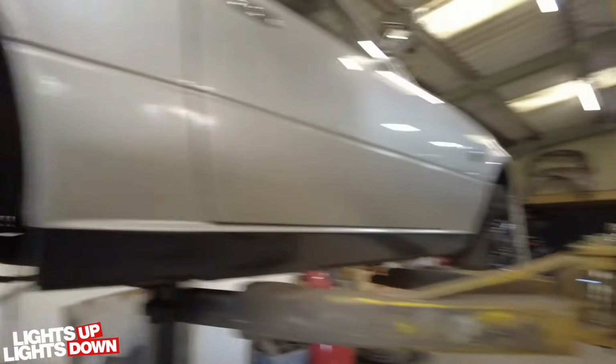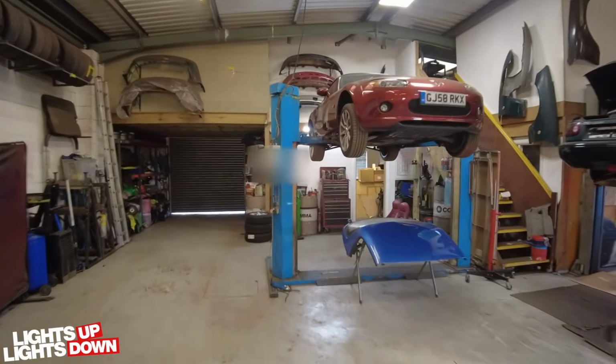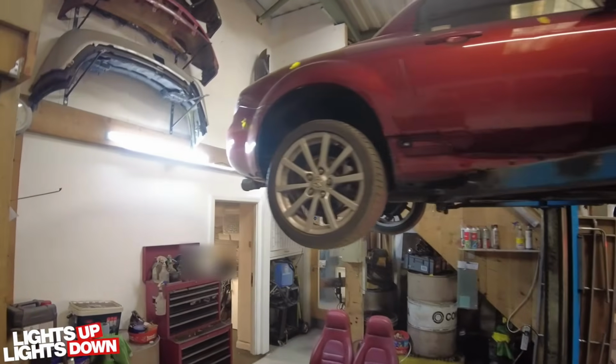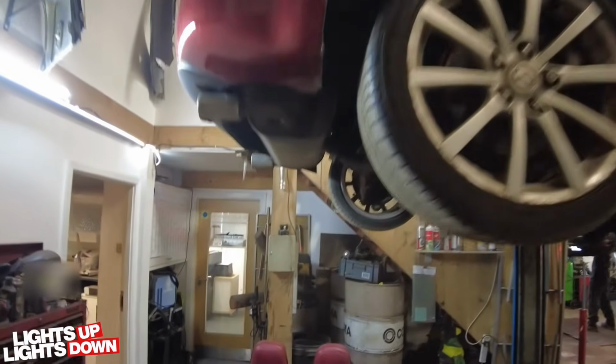All right, well, thanks for that. And this one, I think I mentioned that in the previous video. We're doing some paint work on it now. Basically painted both sides and the underside of the boot lid, if I remember rightly.